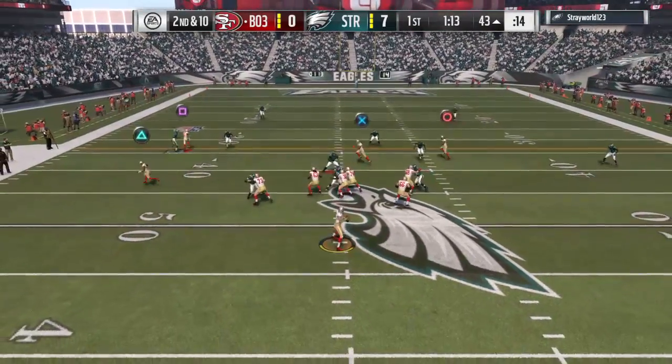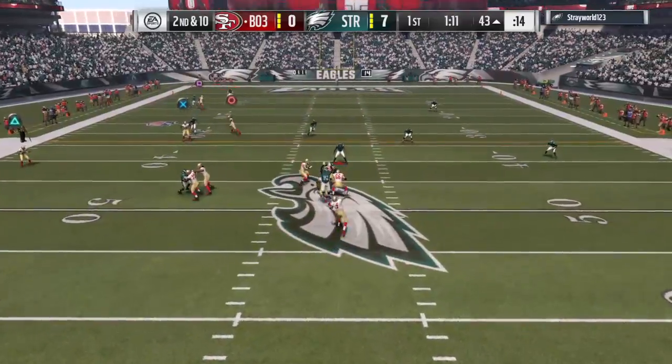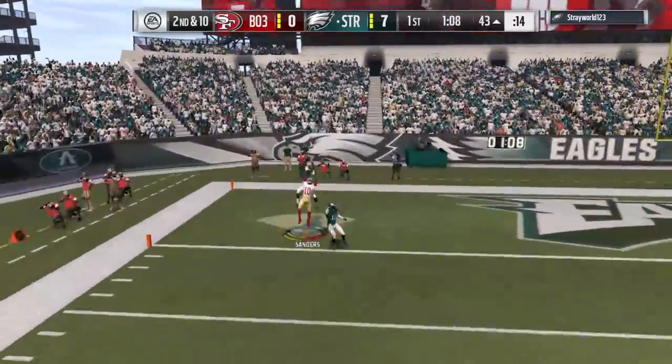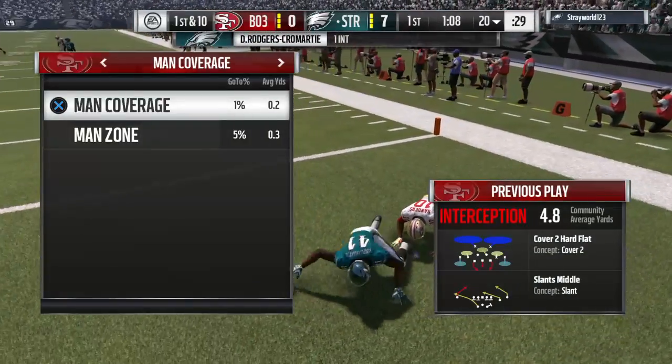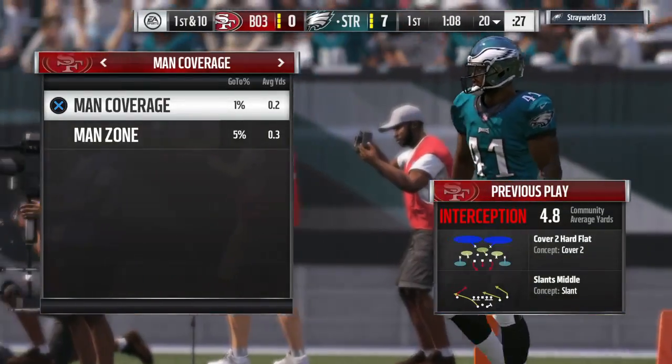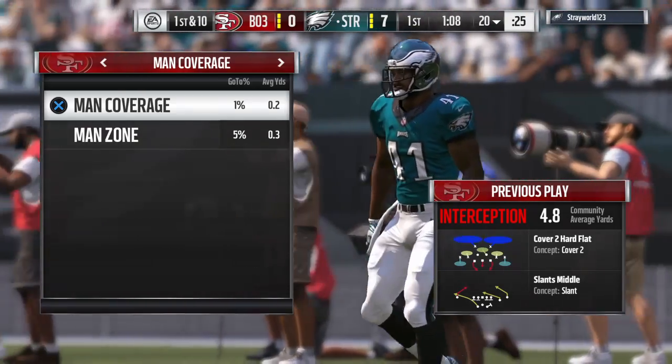Back to the air on 2nd down. It's Kaepernick. He's going to let it go again. A battle for it, and it's intercepted. Picked off by Dominique Rodgers-Cromartie. And a big turnover there as his guys will get the football back.